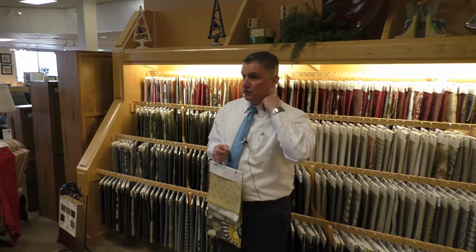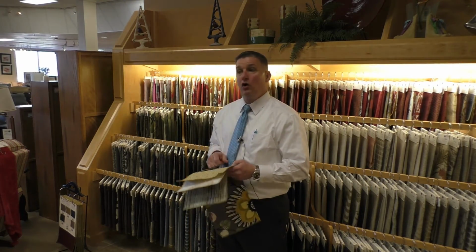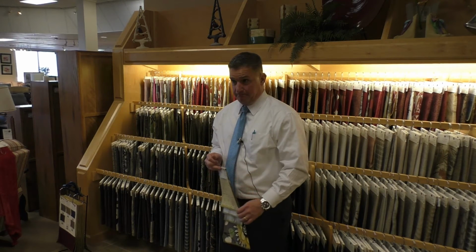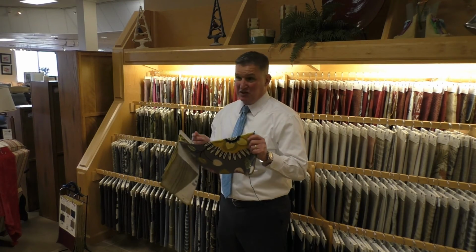Correct. We will not ship the sofa without the pillows. The only option you have at that point is to self-pillow it and back order the pillows on a separate PO, but you're going to pay more money for it, which doesn't make any sense.